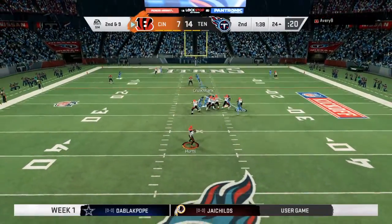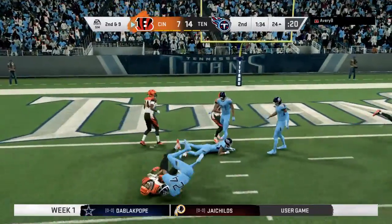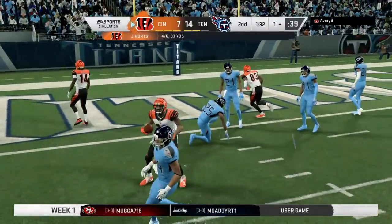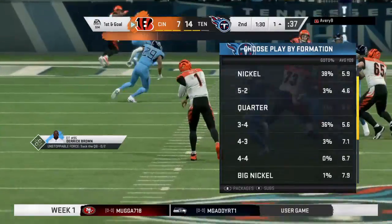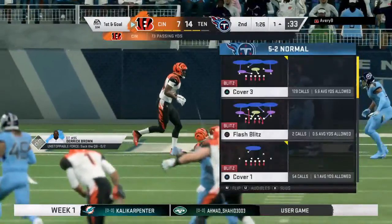They'll look to throw. This is caught. And he's brought down after a very nice game. A pickup of 24, and that's where the play began, the 24-yard line.